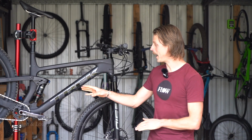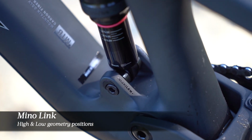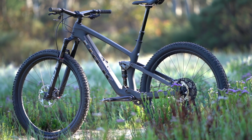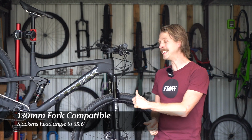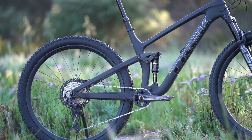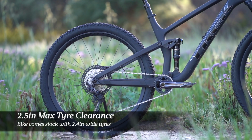The Top Fuel frame still features the minnow link, but it's now located at the bottom shock eyelet. The bikes will come from the factory set in the low position, but flipping that into high will lift the bottom bracket by 7mm and steepen the angles by 0.4 degrees. For further tweaking, the Top Fuel frame is rated for a 130mm travel fork. Plug one of those in and the head angle will slacken out to 65.6 degrees in the low position. If you want to push the needle even further, there's clearance for 2.5-inch tyres in this bike.